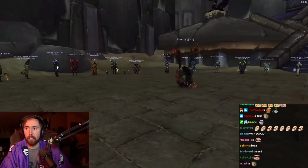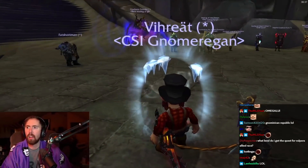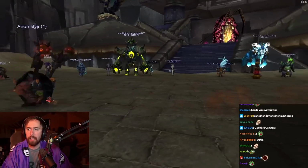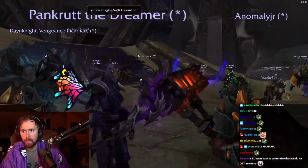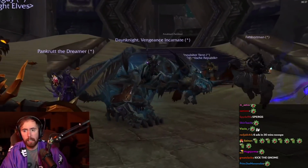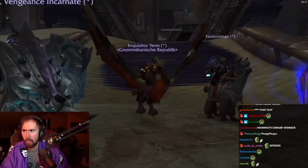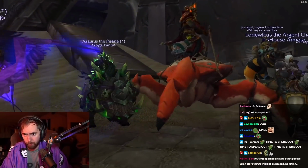Gentlemen, get on your mounts. I will be raiding you all in just a minute. Hey, calm down. Calm down, boys. Calm down. Everybody go ahead and get on your mounts. Let's go ahead and raid everybody. Horde was way better. Yeah, the Horde set was way better. Imagine Swift Gloomhoof. I don't need to imagine it, Dreamer. I actually have it. Or Pankred, I already have it. Tell me what you guys like. Tell me what you don't like.